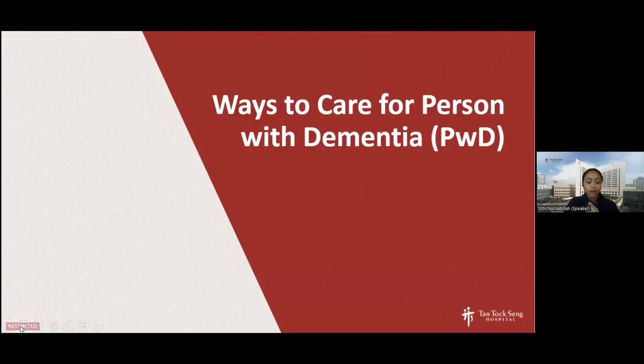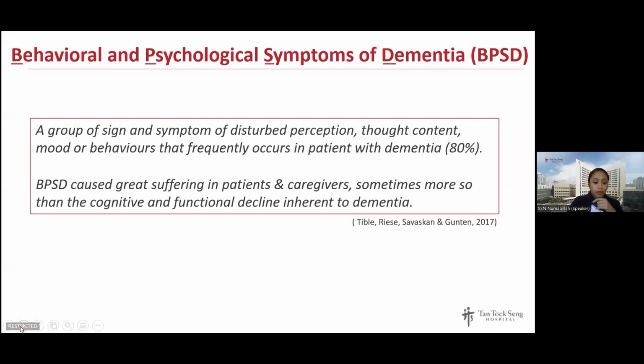Okay, so now I'm going to share with you how we manage and care for a person with dementia. A person with dementia who has behavior symptoms is commonly accompanied by BPSD, a term which stands for behavioral and psychological symptoms of dementia. This is a group of signs and symptoms of disturbed perception, thought content, mood, or behavior that frequently occurs in patients with dementia. Many times we do observe that BPSD can cause great suffering in patients and caregivers because it's not easy when they exhibit this kind of behavior.